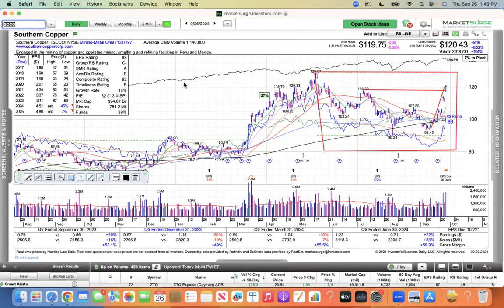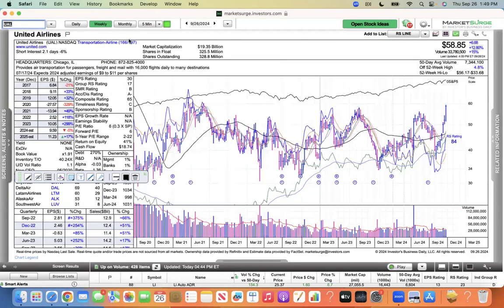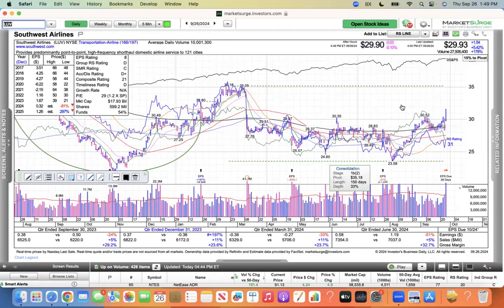I'm going to go to United Airlines and the airlines group, because these things are breaking out of a double bottom base. United Airlines, this is a powerful move up 8 something percent. Yeah, the airlines look great. Southwest had an investor day today, and they talked about, first of all, Elliott Management is in this company right now. They have a couple board seats, so they have been making changes. You can see it's still consolidating within a base there.